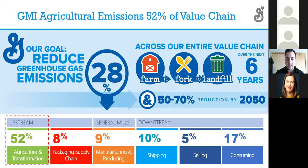Here's our greenhouse gas footprint at General Mills. We have a goal to reduce our emissions by 28% by 2025. And ag is 50% of our footprint. So this is really where most of the work is being done to help meet our greenhouse gas commitment. We also have some work going on in renewable energy and packaging, but we're really betting the farm on the farm, as one of my colleagues says.